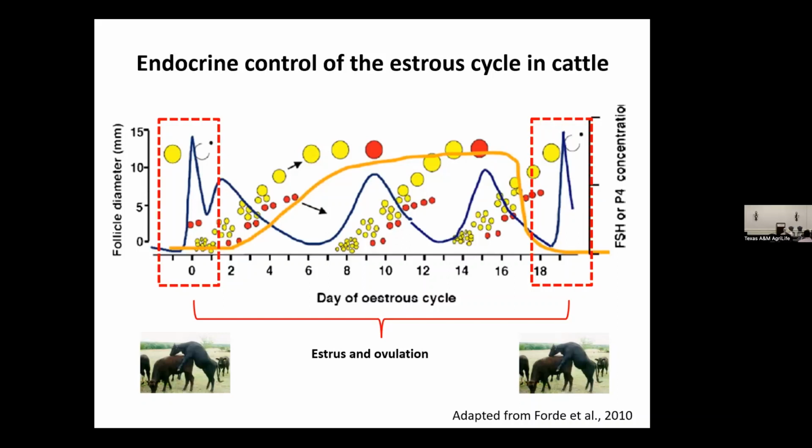But I'll show a few key characteristics. Within the natural cycle, at 21 days on average, there will be waves of follicle development. In this example, this is a cow of 3 waves: first wave, second wave, and third wave. In cattle, there will usually be 2 or 3 waves, sometimes 1, sometimes 4 or 5, and the vast majority 2 or 3 waves. The most important wave is the last wave. And the last wave, which could be the second or the third, is the ovulatory wave. It's the wave that will produce and release an oocyte. They'll be ready to be fertilized if she's bred, if she's inseminated.